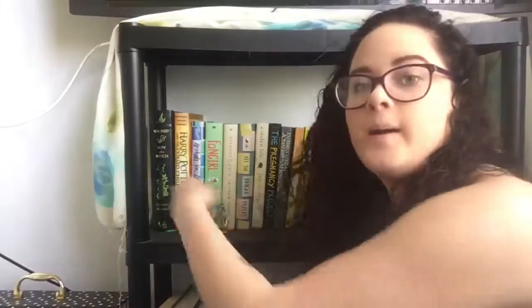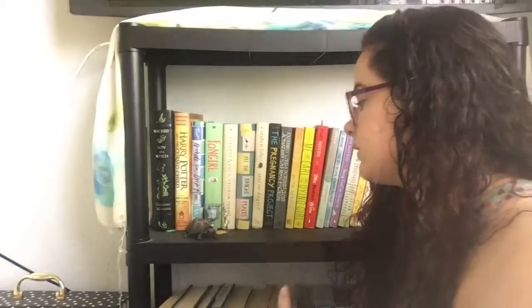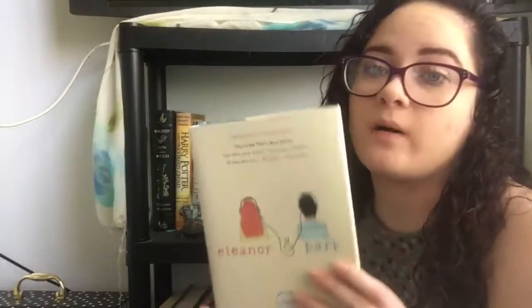And then moving up to my top shelf, which is all the books that I need to read. I guess I'll just start with all of the books that I already have read that are up on this shelf. So I have Eleanor and Park.